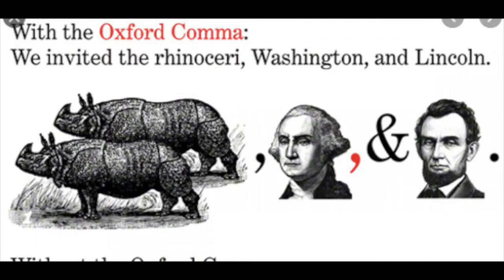Use it. It makes your writing more clear. Here's what I mean. Consider these two sentences, one with and one without the Oxford comma. We invited rhinos, Washington, and Lincoln. This one uses the Oxford comma effectively and separates the items in the series in the reader's mind.